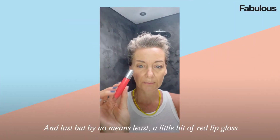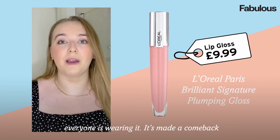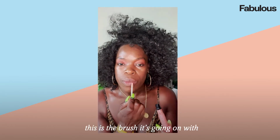And last but by no means least, a little bit of red lip gloss. It is the staple of the summer. Everyone is launching it, everyone's wearing it. It's made a comeback. Probably my favourite makeup item. This is the brush it's going on with.